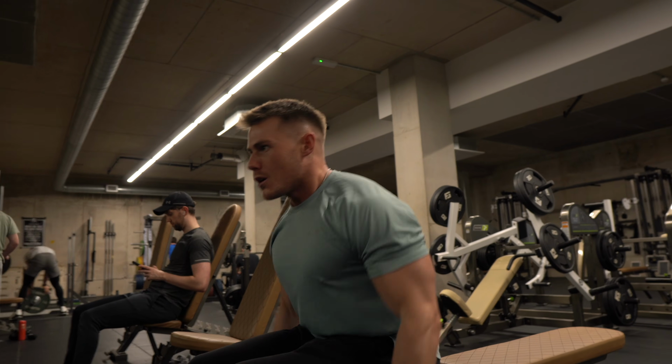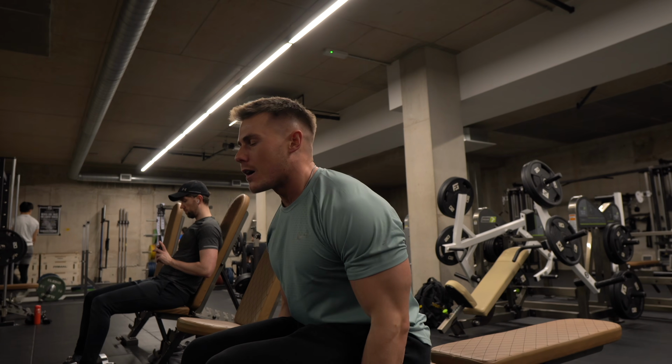First things first, you need to be specific. Like, what are you actually training for? What is your goal when you go in the gym? Is it to build muscle? Is it to lose fat? Is it to do both at the same time? Is it to just have bigger arms, just a bigger chest? You need to get super specific with it, and then you can build a plan around that goal.